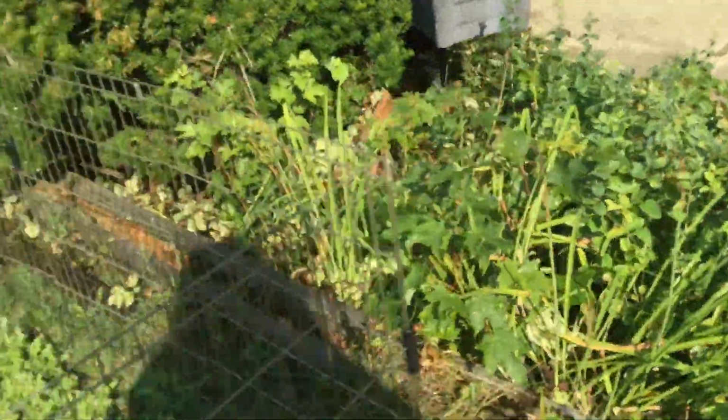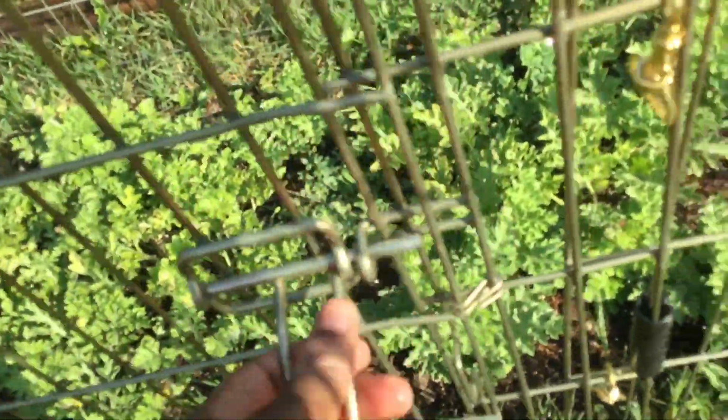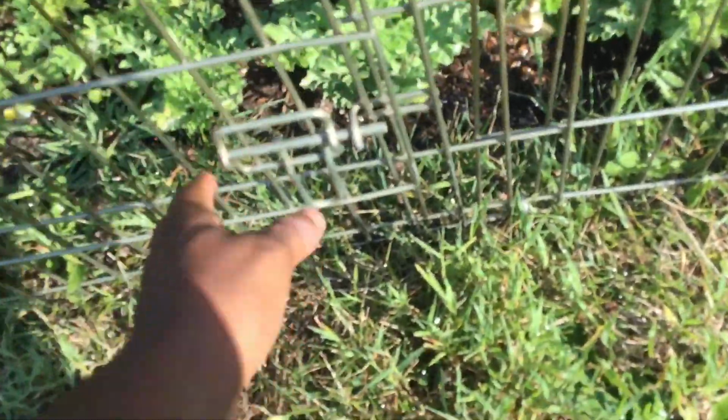Okay, now to the watermelons. See, we put this cage around it. I'm going to unlock it. I don't know. What is this? How do I... This is so confusing. I don't know. Whatever.